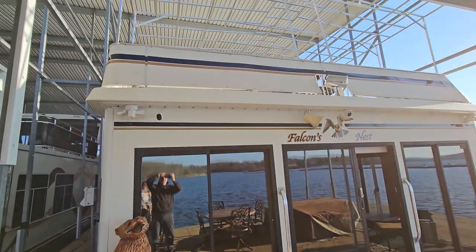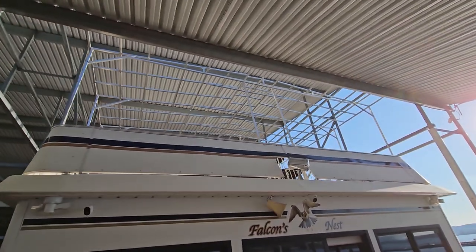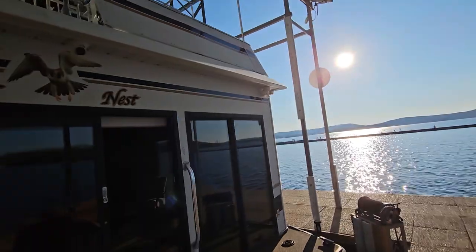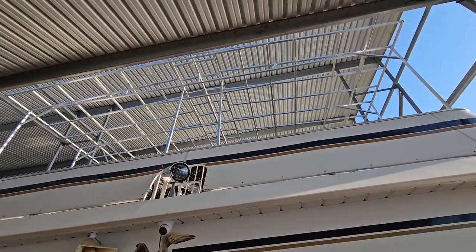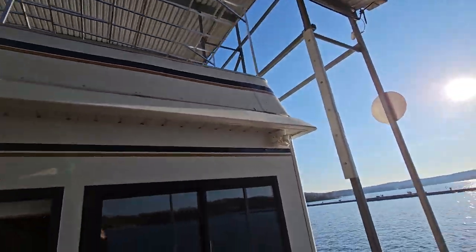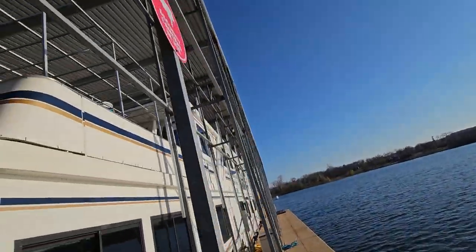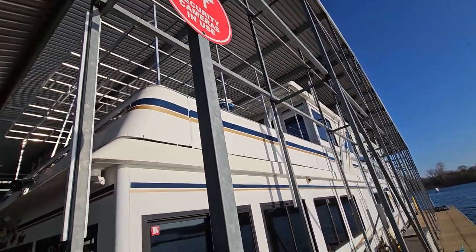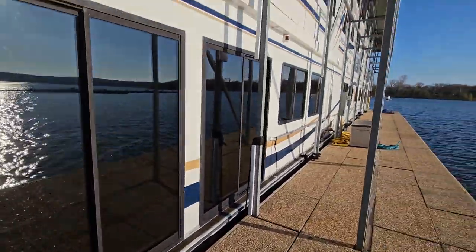Okay, this is Falcon's Nest. This is a 20 by 100 triple decker. The third deck is 20 by 60. We've got a new awning, our canopy, coming for the aluminum frame right there that covers over the front porch. So that's got a new blue awning to match these blue stripes coming right here.